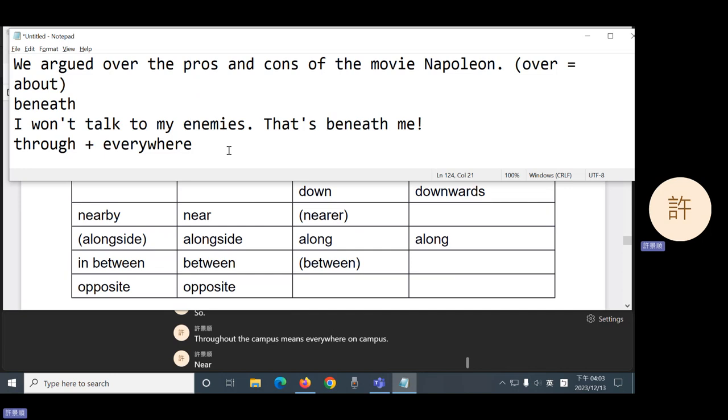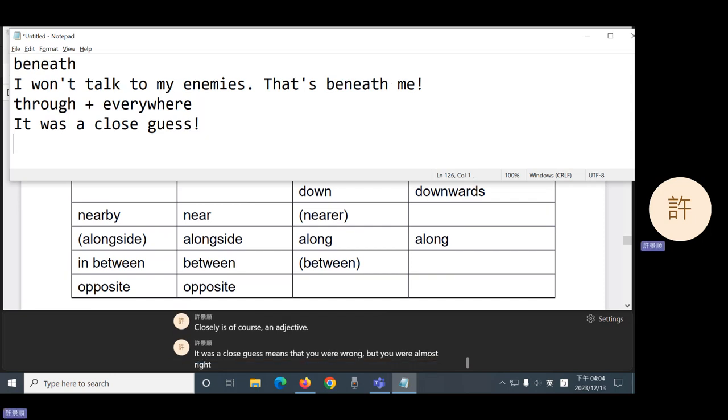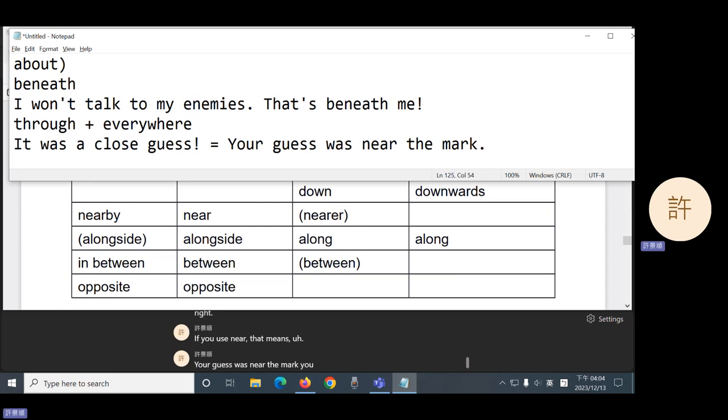Near is close. The opposite is far. But you can also use near in an abstract sense. You can also use close in an abstract sense. So for example, close is of course an adjective. It was a close guess means that you were wrong, but you were almost right. If you use near, that means your guess was near the mark. You almost guessed right.